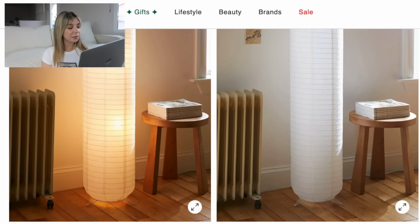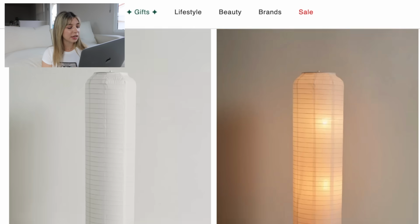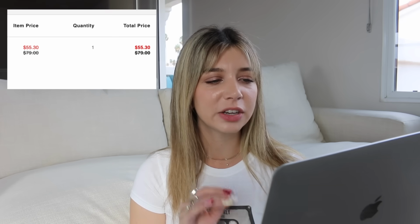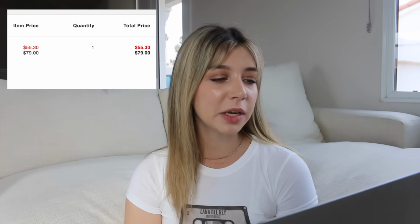This paper lamp is perfect. I love the size of it. I think I like it better than the rectangle one. So I'm gonna go with this. I don't know if that's too much to pay for literally a paper lamp, but it's on sale for $55, so I'm gonna go with that. So far, I'm gonna go with these 2 lamps.